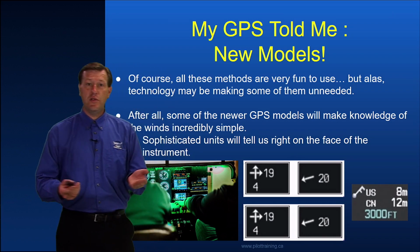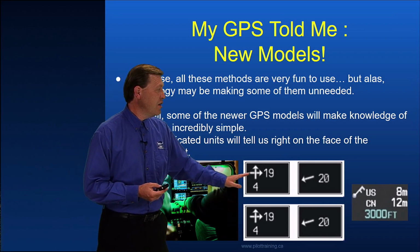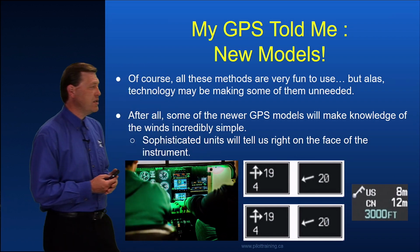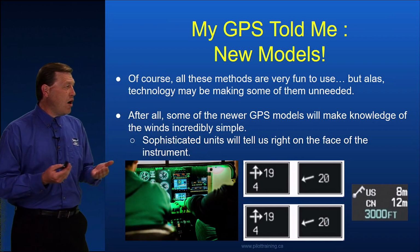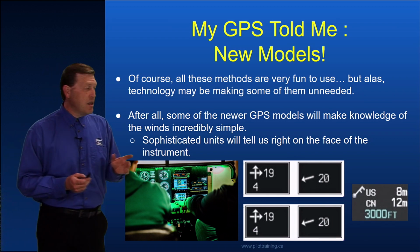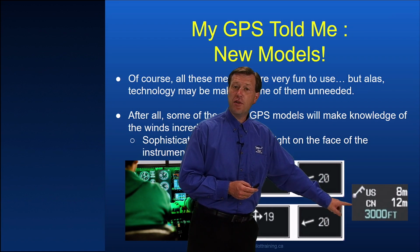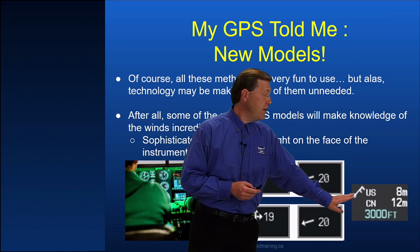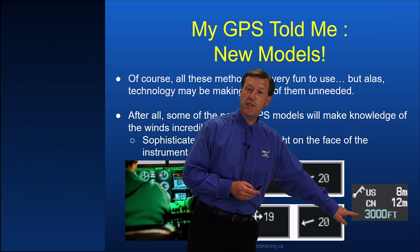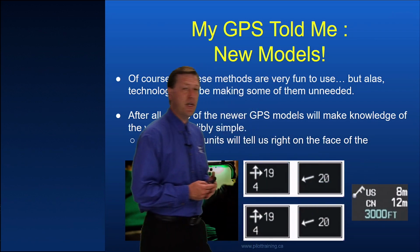You can choose different options through the menu, and you can see in this case it's showing me that I've got a 19-knot crosswind and a 4-knot tailwind. So all sorts of good information can come from your GPS. In addition to all of this, they can also tell us the forecasted winds, as well as the forecasted winds at various altitudes. So in this case, we're expecting a wind from the northeast.